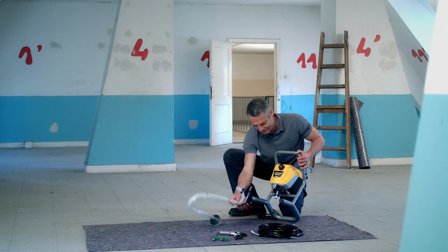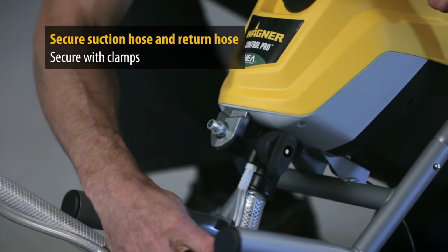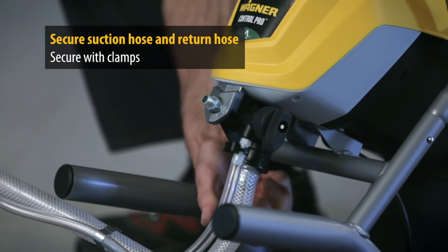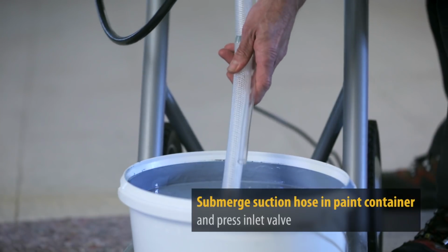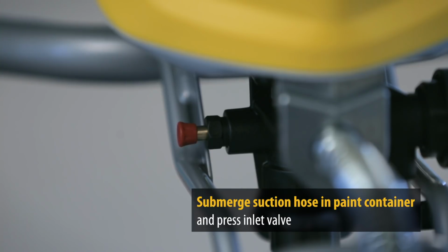If not already pre-assembled, attach the suction hose to the material inlet on the device and slide the return hose into the return connector. Secure the 2 hoses with the clamp. Now place the end of the suction hose directly into the paint bucket. Press the red inlet valve pusher to ensure that the inlet valve is free.